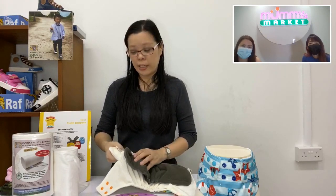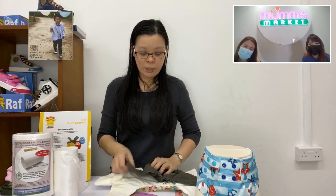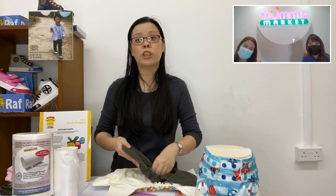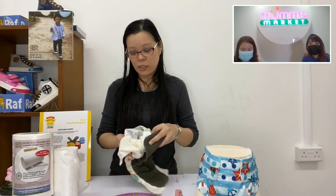Yeah. Wow. The baby can sleep through the night. Then you don't have to wake up so fast to change the diaper. And even though the whole diaper here might be wet as well, here the charcoal bamboo will still be dry. So you don't have to worry about the baby getting rashes if you have to wear it overnight. Right, right.